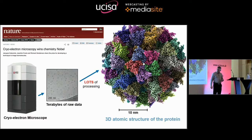The Cryo Electron Microscope is the thing on the far left side there. It's quite a large device. The technique actually won the Nobel Prize in chemistry a couple of years ago. It's an advance on the traditional electron microscopy, where you get a single image when you take the photo.